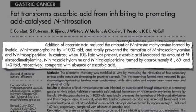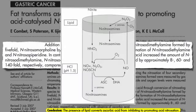In the presence of phytonutrients, such as vitamin C, nitrosamine production drops as much as 1,000-fold, or is completely blocked. In contrast, in the presence of fat, vitamin C has the opposite effect, increasing nitrosamine production 8-fold, 60-fold, 140-fold even. Instead of neutralizing the risks of nitrites, adding vitamin C to meat may make it worse. The presence of fat converts vitamin C from inhibiting to promoting nitrosamine production, for this kind of complicated reason which you can read about.